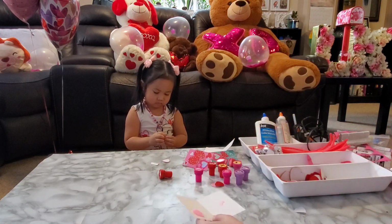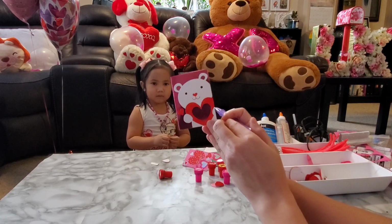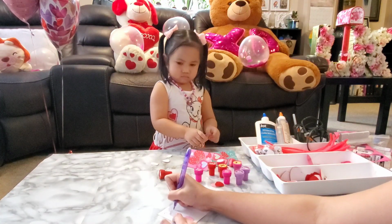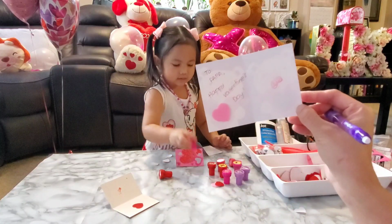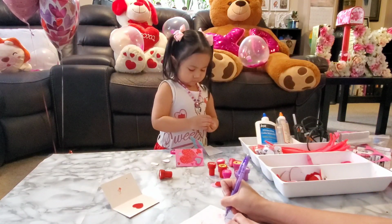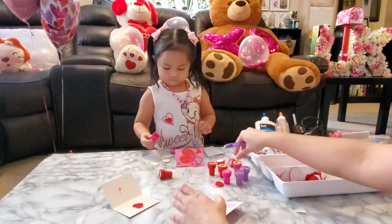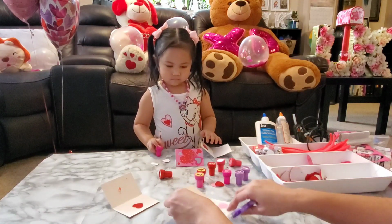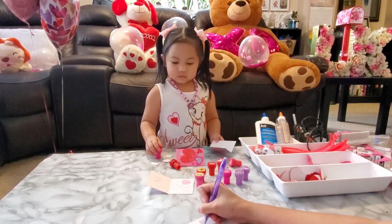And then I'm going to write, who do you want this card for? For Papa. To Papa, Happy Valentine's Day. Love. Now you put your name. You put your name L and then K. There, you can stamp it there. Who's this one for? Baby. To baby.